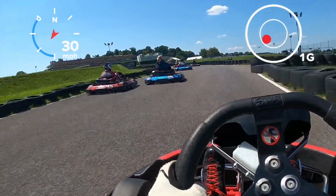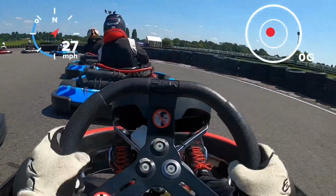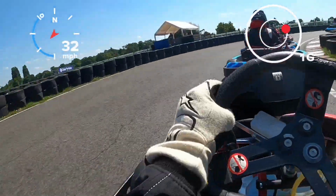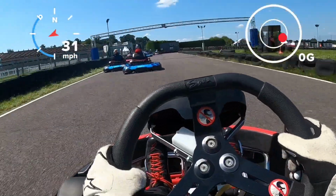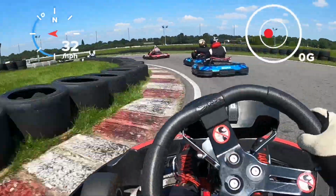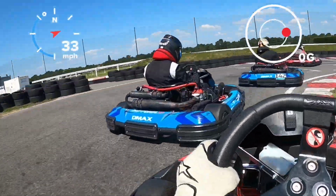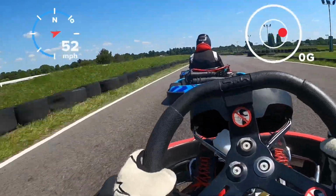Now I do actually, by virtue of squaring the corner off and taking the wide line, get on the power slightly sooner, but you can see Jacob's got the inside line there, so we have to yield. We're actually three wide into that corner there, so always pretty exciting. We go slightly defensive into the heavy braking turn six, and we get a good drive out of that final section, and particularly off turn eight.